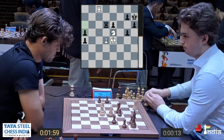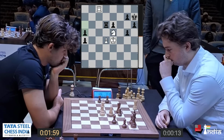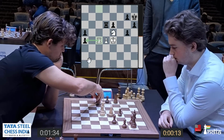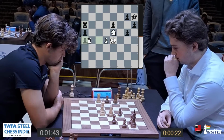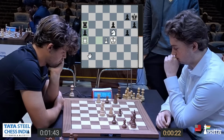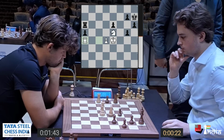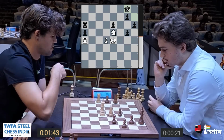King e4, he pushes another pawn. And now Magnus comes back, rook c4, trying to win a pawn. He's going to win it, but now his rook is passive. And a good move now is h5. Let's get your queen side pawns rolling. He goes king g8, slightly passive there.